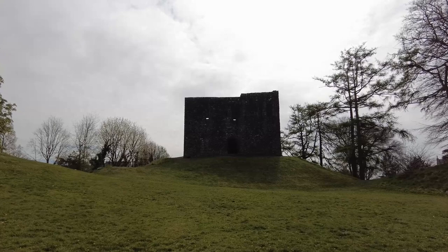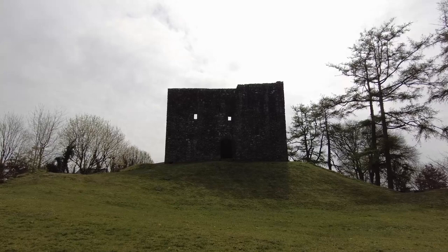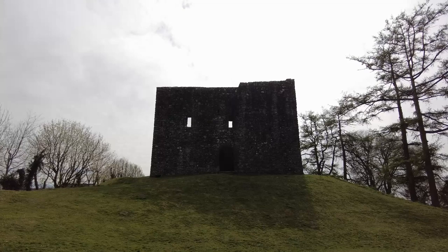And Lydford flourished in the Middle Ages also as an administration centre for the Royal Forest of Dartmoor. And of course, if we look at Dartmoor today, there's not much in the way of a forest on it. It was kind of deforested. But in Saxon times, it was a royal forest for hunting.